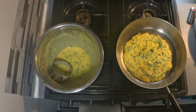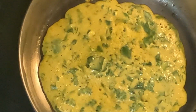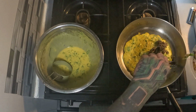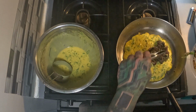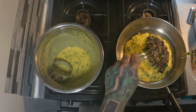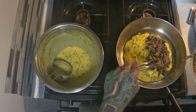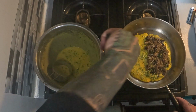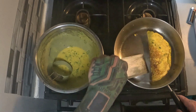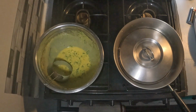Once we got a cook on the edges and you start to see a darker yellow come through, that is when you can add your filling. And remember, you can also just add your filling at any time into the batter and just cook these up like traditional pancakes. This omelet way is quite nice. Very nice indeed. Look at that. Another perfecto little omelet. Let's let this last one cook up.